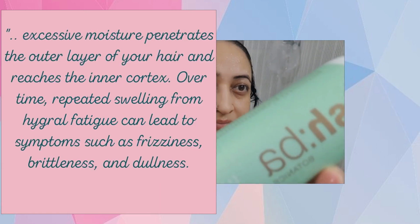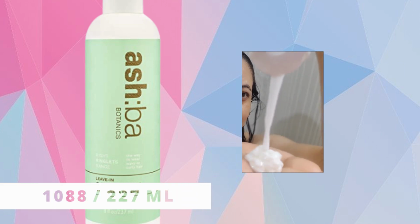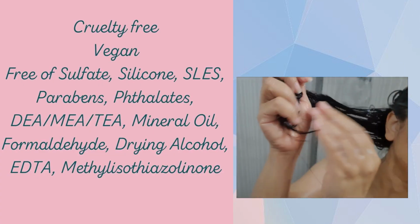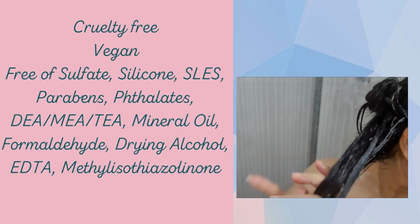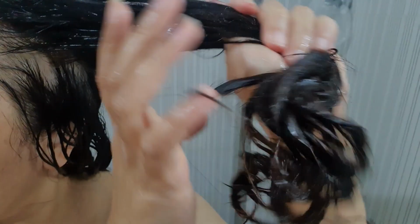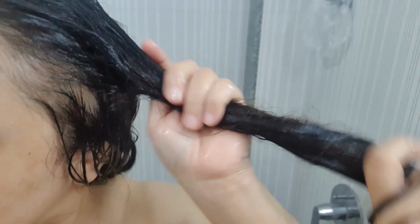And now for conditioner number 3 from AsiaSpa Botanicals. This is a leave-in conditioner. You section out your hair, apply it, and then leave it onto your hair. I'm going to take my time in applying this conditioner, sectioning my hair out. Once done, I'm going to put on the shower cap and keep it on for about 10-15 minutes.